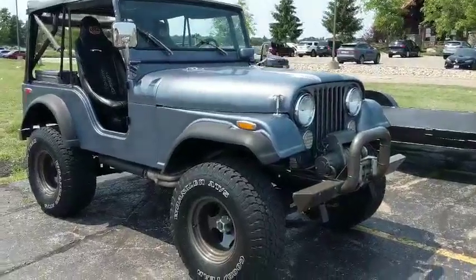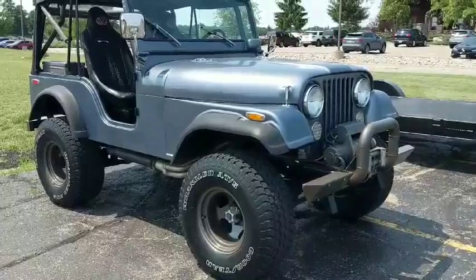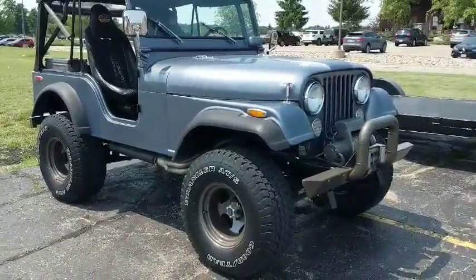Hey guys, and girls, I'm going to shoot a quick video of this 74 CJ5.